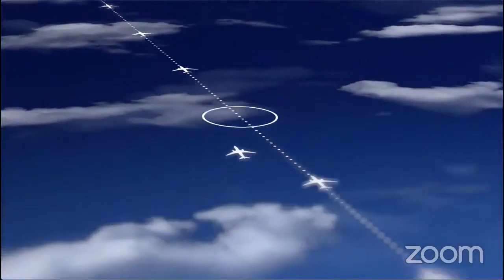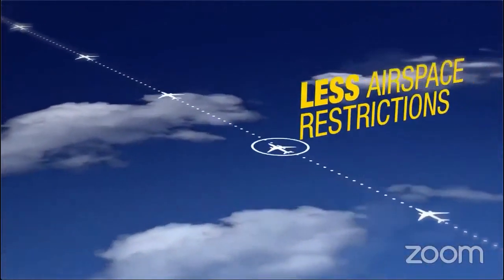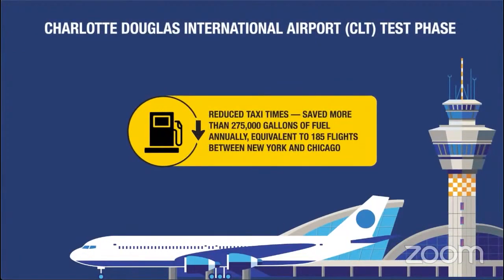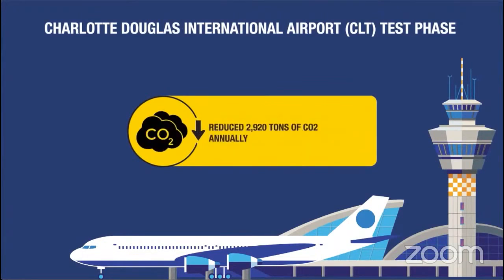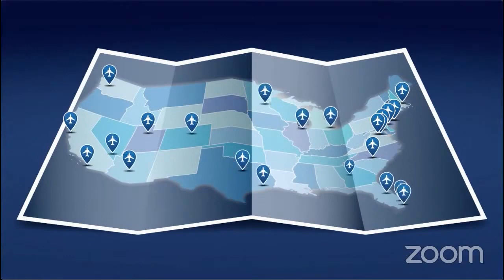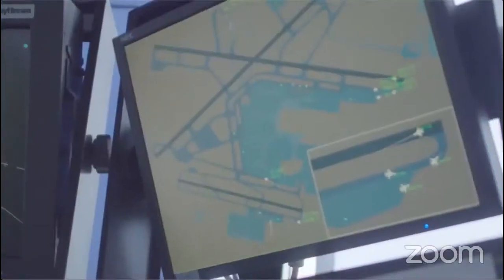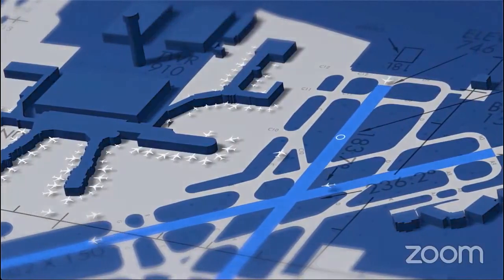As planes depart, they join high altitude en route traffic with greater efficiency and less airspace restrictions. The benefits include millions of gallons of fuel savings, reduced flight time, including waiting time on taxiways, and the elimination of more than 75,000 tons of CO2 emissions every year. The FAA will deploy this new surface management concept at 27 hub airports across the country. The FAA, partnering with NASA, is committed to reducing carbon emissions for aviation. Flying needs to be more sustainable, and this technology helps us get there.